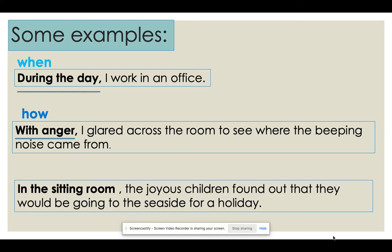In the sitting room, the joyous children found out that they would be going to the seaside for a holiday. Where were the children when they heard this good news? That's right, they were in the sitting room, so it tells us the place or where the children were when they heard the good news. I think we are all waiting for that good news in this current pandemic we are in.